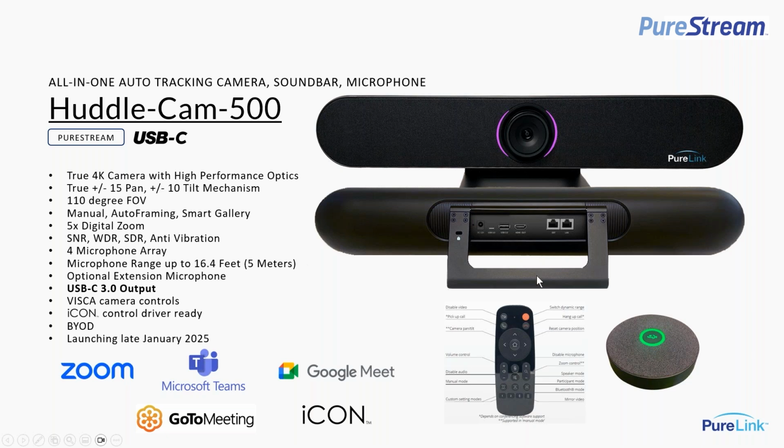Okay, so other than that, it does have the extension microphone, and you can actually have up to 3 extension microphones spread across the conference room table. It does have USB-C output as well as HDMI output, and the camera also offers two RJ45s. The first one is actually to connect the additional microphone pucks that go on the conference table, but the other one is a LAN port that allows you control of the camera via Visca and also streaming output of the video and audio.